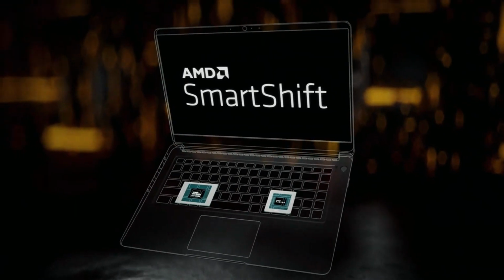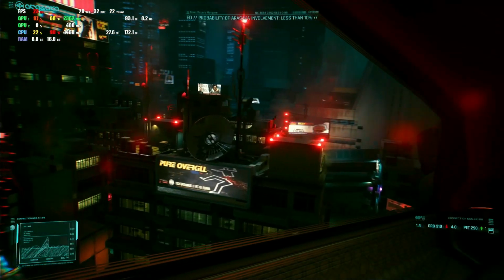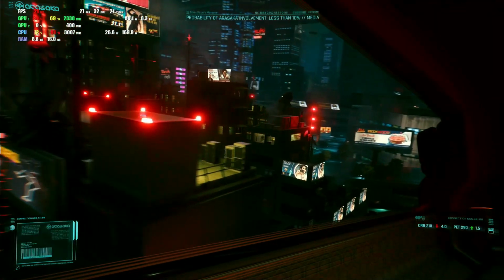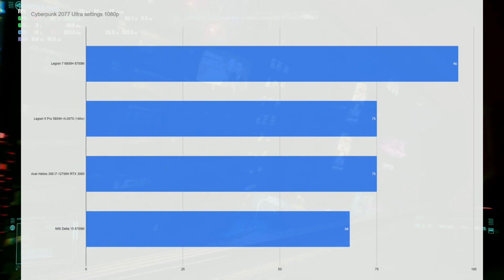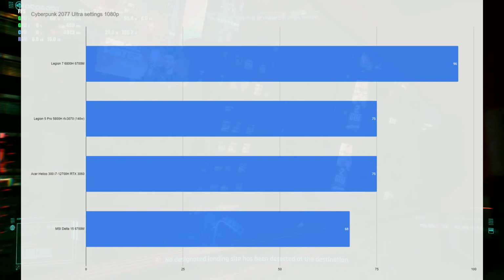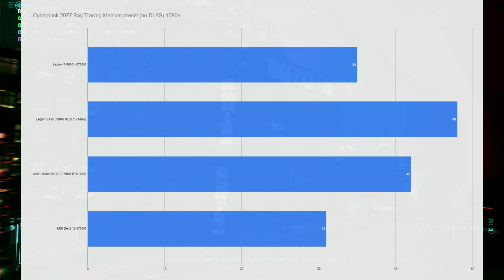Jumping right in, our first game is Cyberpunk 2077. The first comparison I've thrown in two other results, the Delta 15 with the 5800H and 6700M, and the Legion 5 Pro with the RTX 3070 and 5800H. At 1080p ultra settings without ray tracing, the 6700M blows away the RTX 3060. Turning on ray tracing at 1080p, the RTX 3060 takes the lead by 7 frames per second.